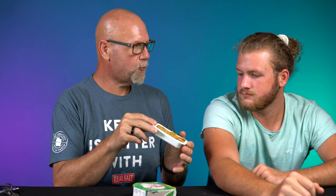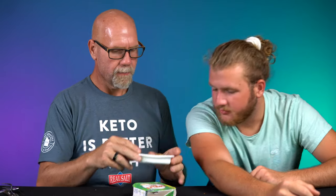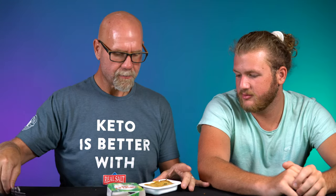Now, I do think this is a genius idea, because it's basically a portable egg. It smells really good. Okay, you ready? Doesn't look the most satisfying. It is a little hot, so you can see it does puff up a little bit, but it's very hot.